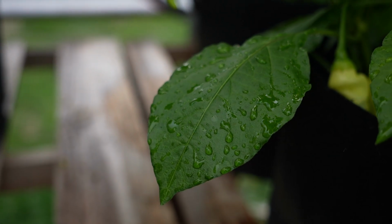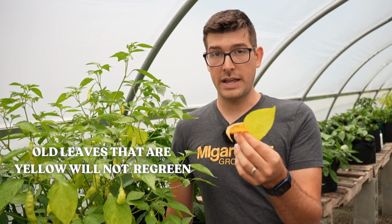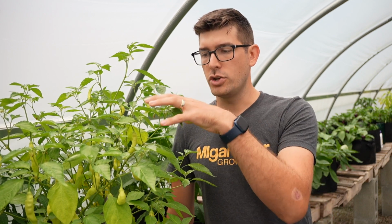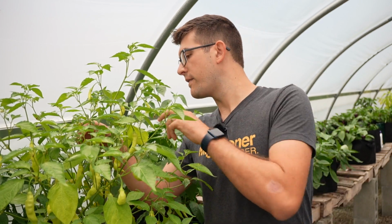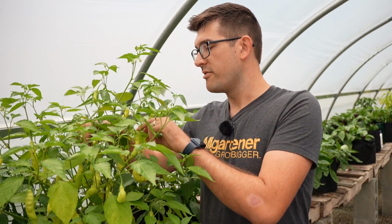Now, I do want to remind all of you that if you have leaves that are yellow, you're going to lose them. Old leaves that are yellow will not regreen. Only new growth can turn green again. If the new growth is starting to be yellow, those can green up. Once you have these lower, more developed, mature leaves and they are starting to turn yellow, you might as well just pluck them off.